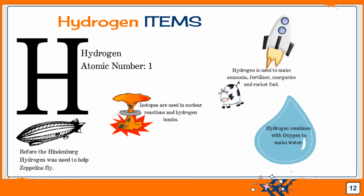Let's see. Hydrogen's atomic number is 1. Before the Hindenburg, hydrogen was used to help Zeppelins fly. Isotopes are used in nuclear reactions and hydrogen bombs. Hydrogen is used to make ammonia, fertilizer, margarine, and rocket fuel. Hydrogen combines with oxygen to make water. That is just a few things. We're going to go over a few more in a moment. Did you get some of those things? All right, let's move on.